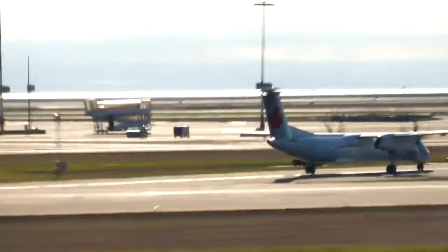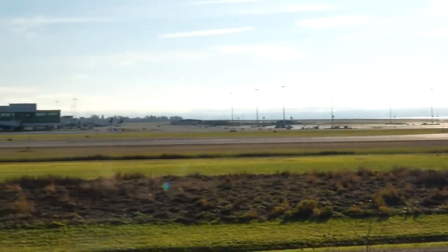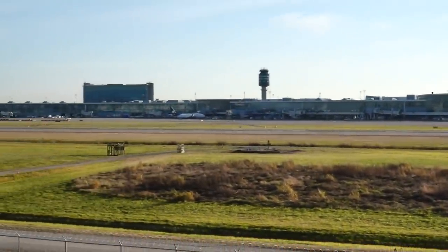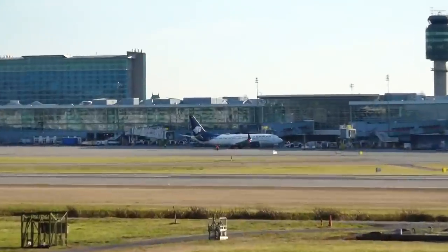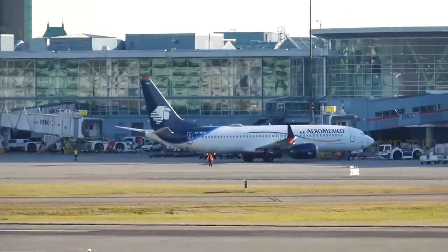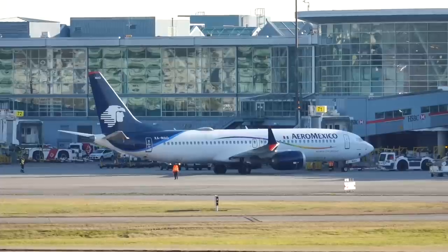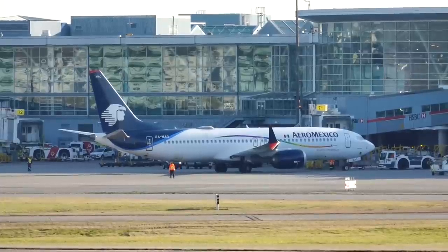Okay, they're pushing the Mexican back. Let's go get it, guys. Interesting cloud formations there. Kind of look like UFOs. I'll show it to you guys again here in a second. There's like lines in the sky.